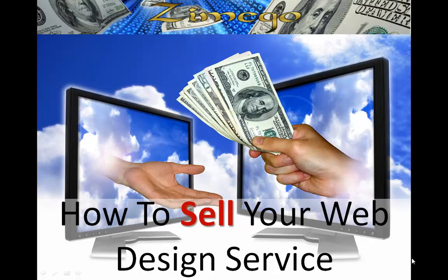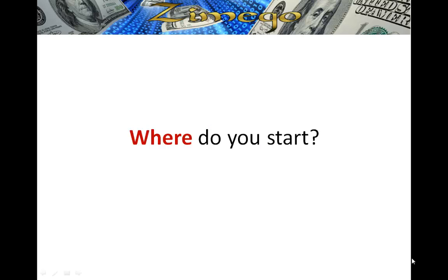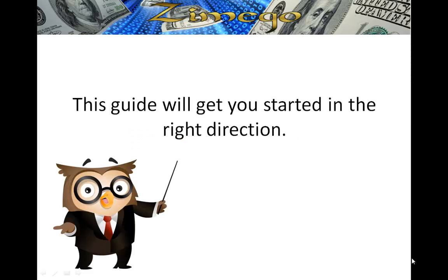How to sell your web design service. How do you sell your web design service? Where do you start? This guide will get you started in the right direction.